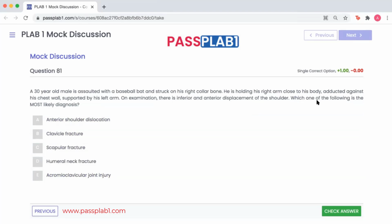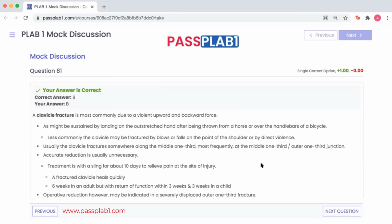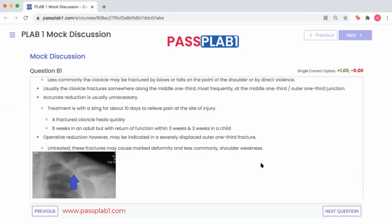So shoulder displacement as well as adduction, and he's already got struck to his right collarbone. That sounds like a clavicle fracture. So with clavicle fractures, usually due to violent upward and backward force, as might be sustained by landing on the outstretched hand or direct trauma. Less common by blows or falls on the point of the shoulder or by direct violence. Usually they're somewhere along the middle 1/3, at the middle 1/3 after 1/3 junction, because that's where it's the weakest.